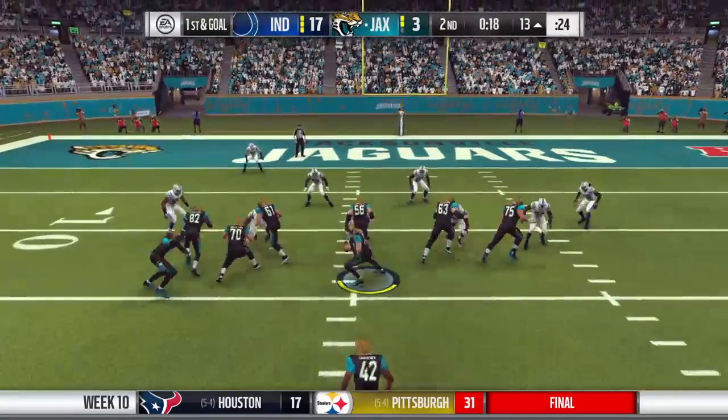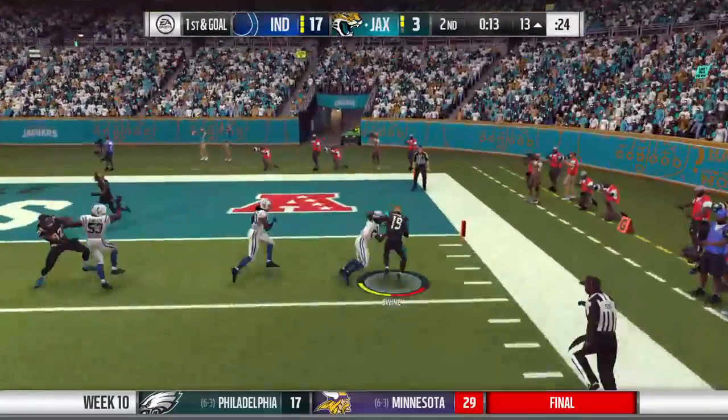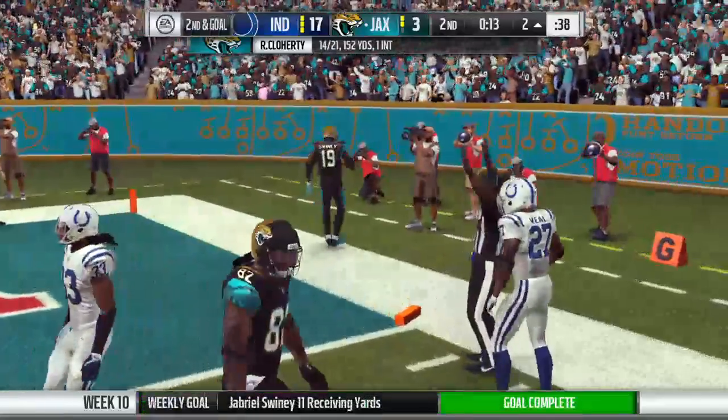They go play action here on first down. This will be caught just inside the 10. It's a solid pickup of 11, and it's second down.